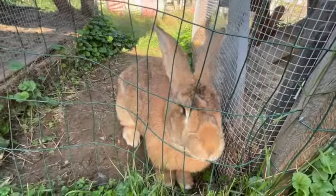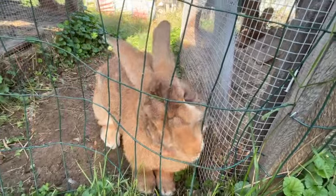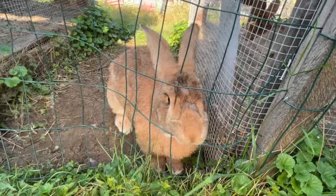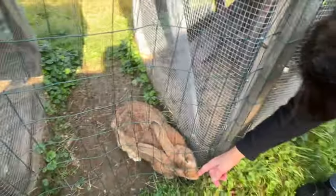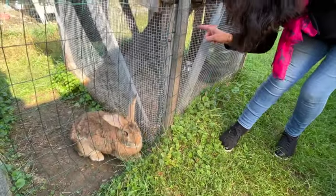Are you the best bunny ever? Are you the best bunny ever? Oh, he's nibbling on the little fence. Oh my God, be careful. Oh, okay. That is a cuddly teddy bear of a bunny. There's another one in there. Oh gosh. Oh my gosh.